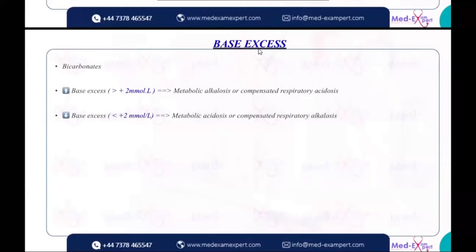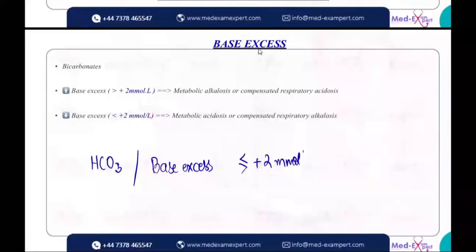Okay, so how do we check the metabolic component? In an ABG, we have two things. Either we look at bicarbonate levels or base excess, that is more than or less than. All right. I hope it's clear so far.